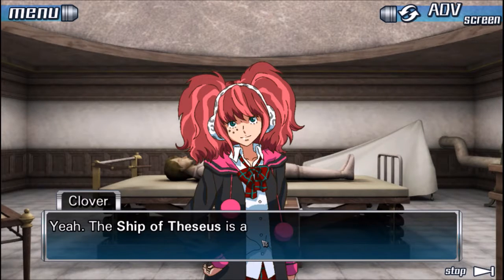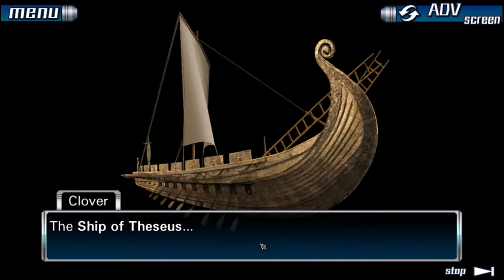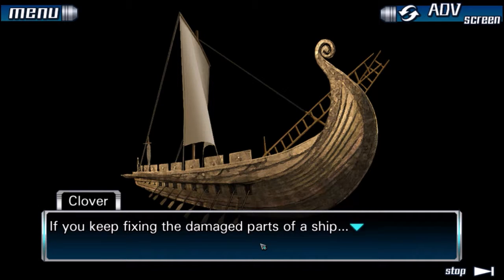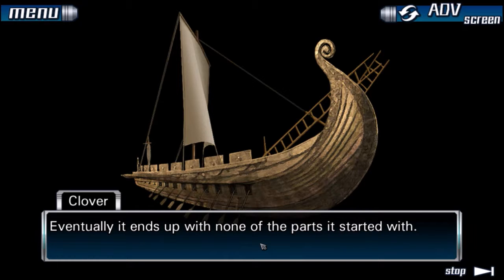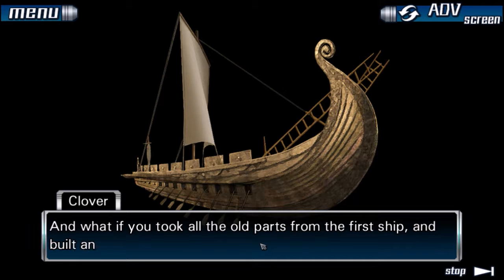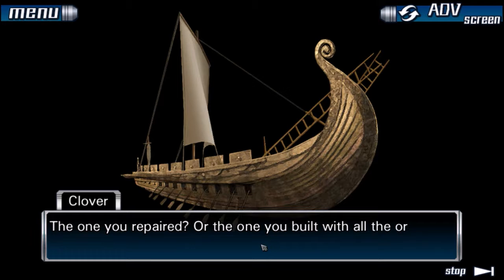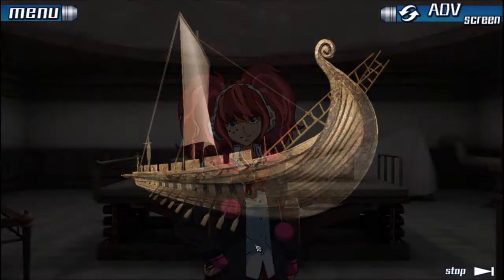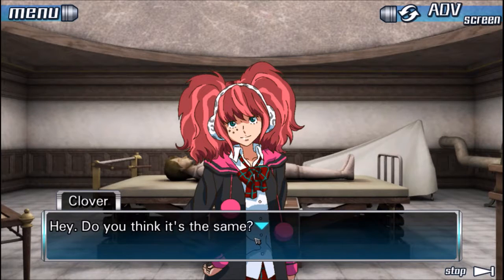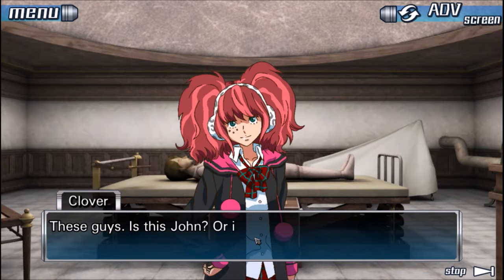Yeah, the ship of Theseus is a lot like it. The ship of Theseus. If you keep fixing the damaged parts of a ship, eventually it ends up with none of the parts it started with. Can you really say that ship is the same one you started with? And what if you took all the old parts from the first ship and built another one somewhere else? Then which ship is the real ship of Theseus? The one you repaired, or the one you built with all the original parts? Hey, do you think it's the same? What's the same? These guys. Is this John, or is it Lucy now?